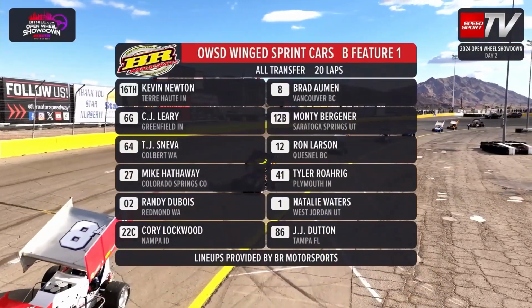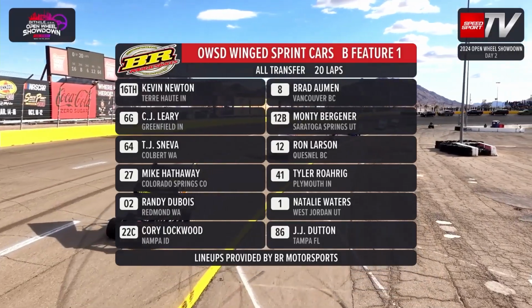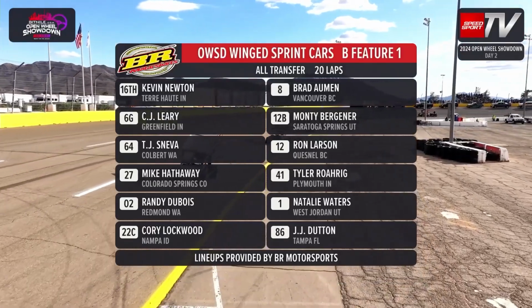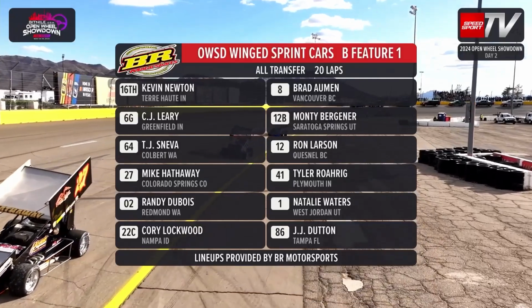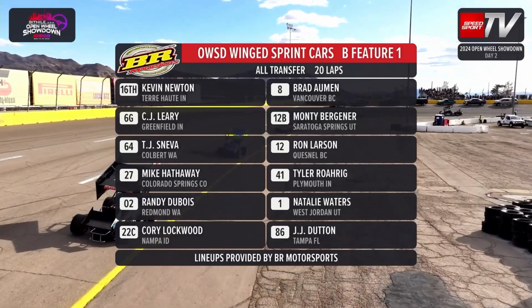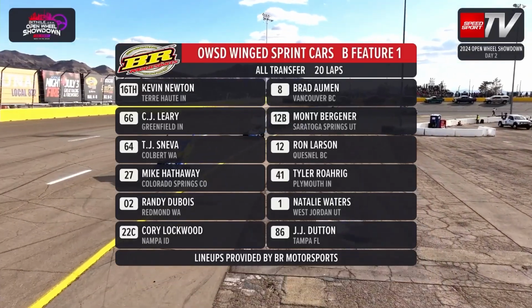This open wheel Showdown Wing Sprint Car lineup provided by BR Motorsports. Kevin Newton out of Terre Haute, Indiana, the 16 TH will start on pole. Brett Alman out of Vancouver, British Columbia, in the 8 on the outside. And Brian Gossel's number 6, it is CJ Leary, the 2019 USAC Sprint Car National Champion, is outside. Third-generation racer Monty Bergener from Saratoga Springs, Utah. Culver, Washington is where the 64 comes out of.